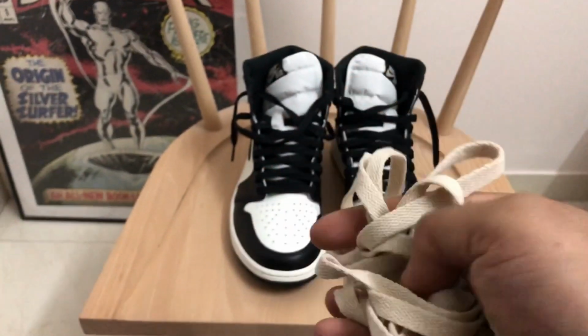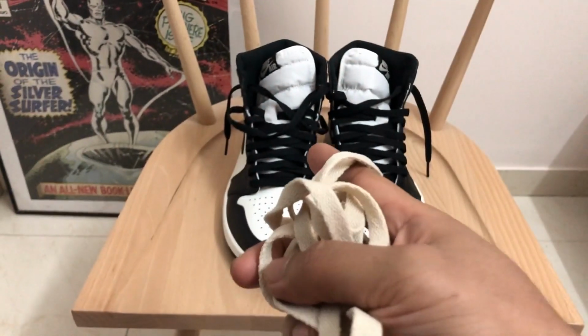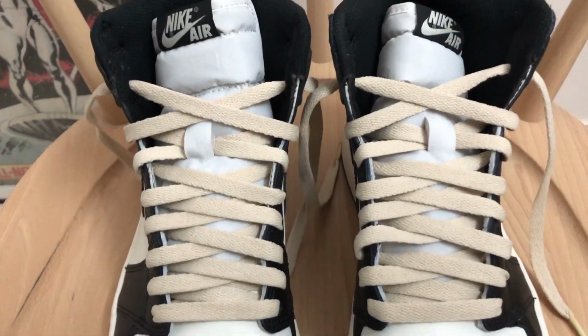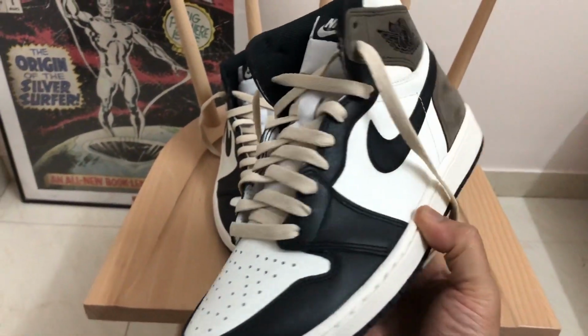This is how the laces turned out after dyeing them in coffee. Let's throw them on the Mochas, shall we? So what do you guys think? I kind of think it's sick, man. It looks clean. So that's about it, you guys.